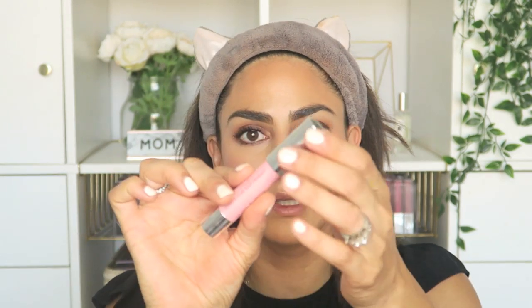Last, for my lips, I'm gonna go in with this Clinique Chubby Plump and Shine. So it's a liquid lip plumping gloss. This has a little bit more of a pink hue to it, but it is more on the sheer side, which I like. So I just take a little bit on my lip and then pat it in. And that's it.